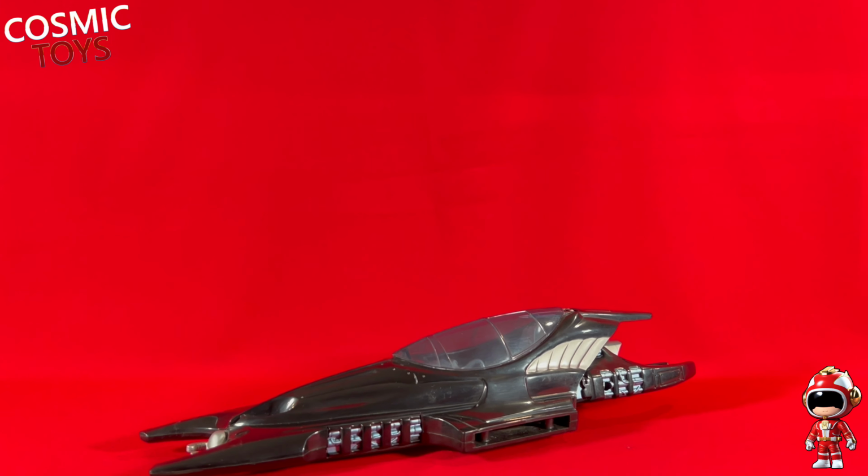Now underneath it's a little disappointing. It's just kind of like hollow plastic you get on the wings there. Considering they put quite a bit of detail on the bottom of the Batplane itself, I do think it's quite disappointing that the wings are just like hollow plastic. But you're always going to look at it and play with it top side up, aren't you?